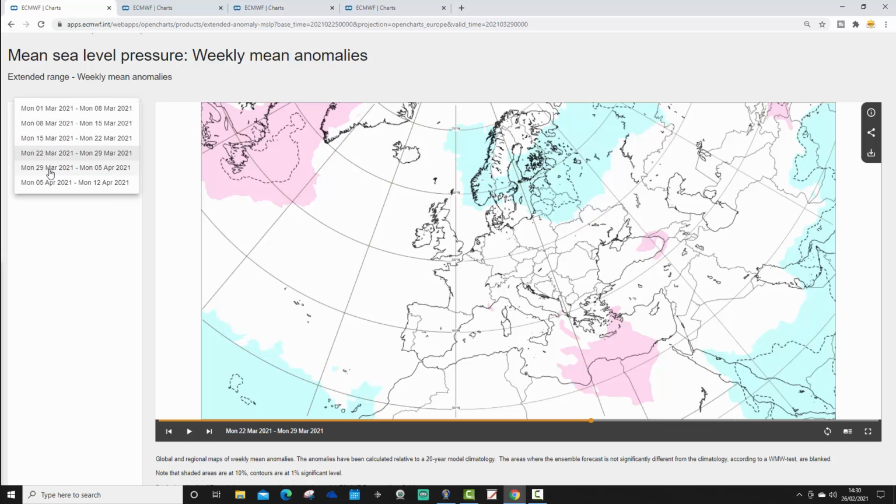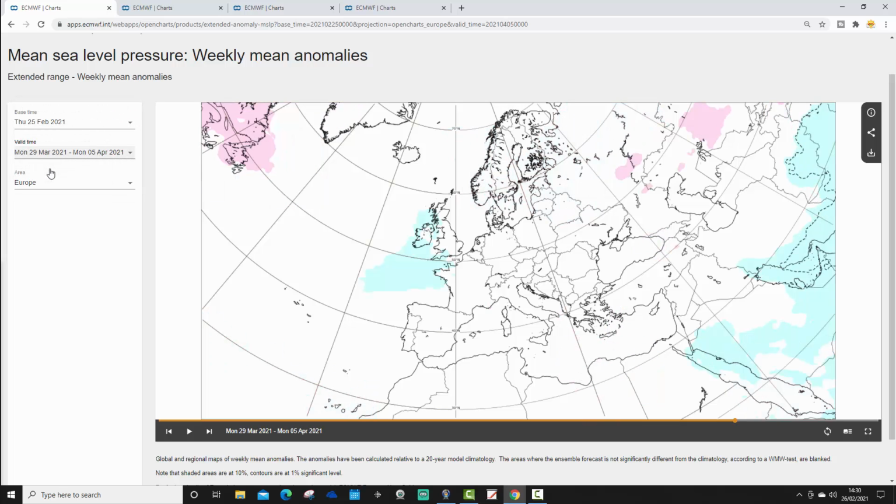Week 5 is the 29th of March to the 5th of April. This takes us up to Easter. We'll have low pressure then over and just to the western coast. So that could be rather unsettled, but could be very unsettled for the end of March into the beginning of April. Not sure what's sending that low pressure south.